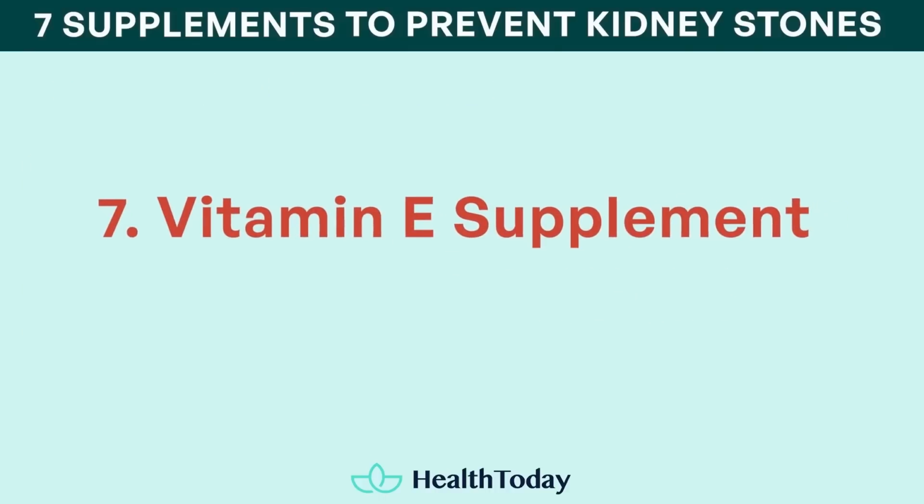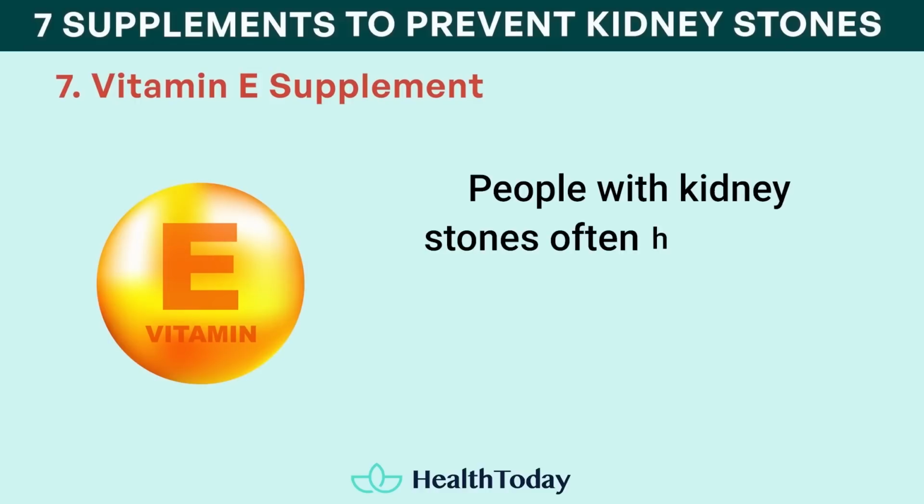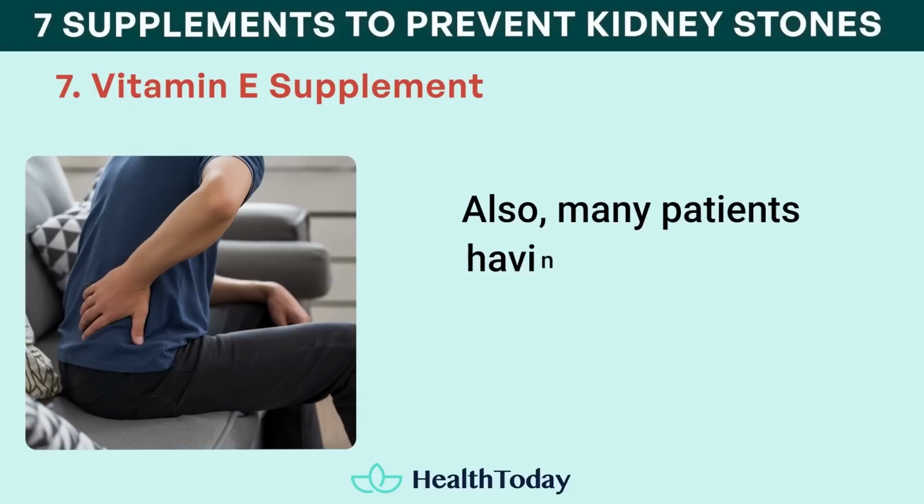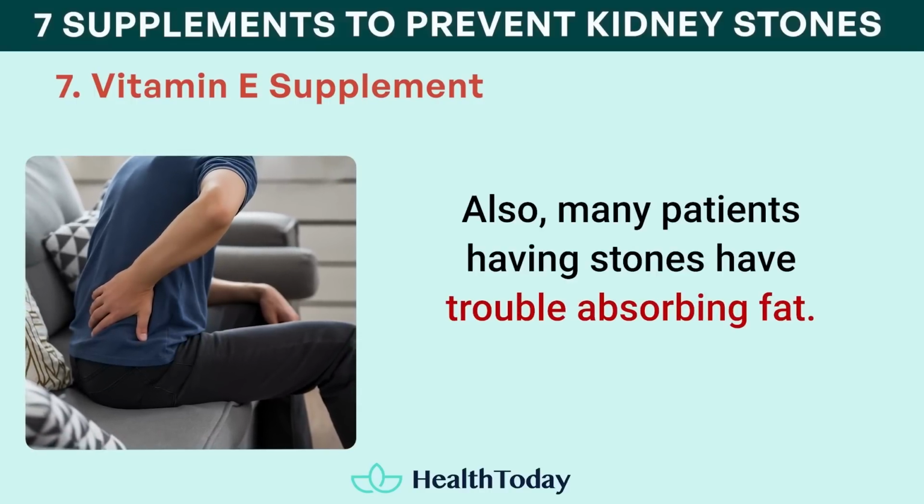7. Vitamin E supplement. People with kidney stones often have lower levels of vitamin E in their blood. Also, many patients having stones have trouble absorbing fat.